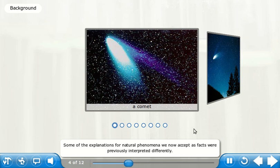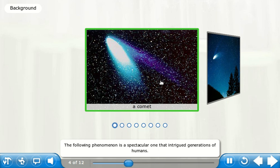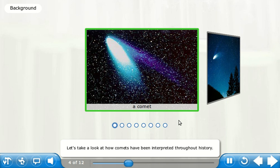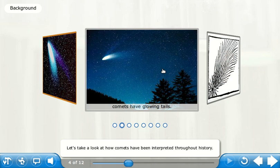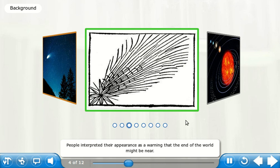Some of the explanations for natural phenomena we now accept as facts were previously interpreted differently. Click the images to learn more. The following phenomenon is a spectacular one that intrigued generations of humans. Let's take a look at how comets have been interpreted throughout history. Comets are seen occasionally in the sky. They are characterized by a glowing tail. Comets stirred all kinds of emotions and had supernatural explanations. People interpreted their appearance as a warning that the end of the world might be near.